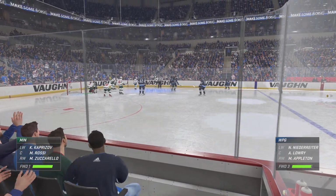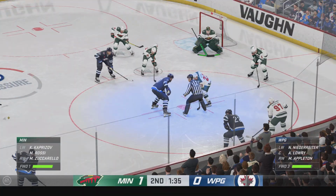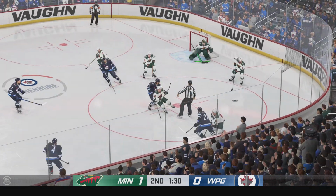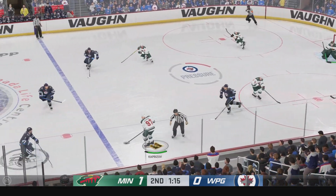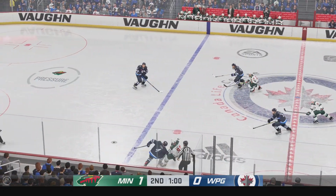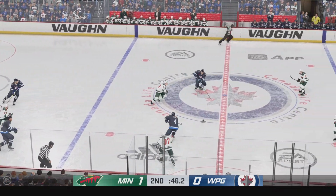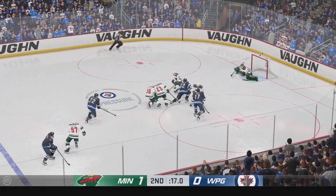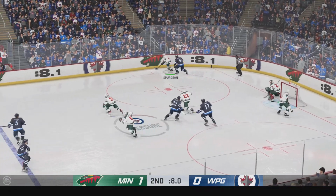Minnesota's offense has been in full effect tonight as they continue to lead late in this second period. Rossi's won a big draw on their own end. Down the left wing and into the offensive zone. Moves it quickly over to Lowry. Quick shot! And that goes off course wide.